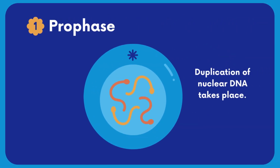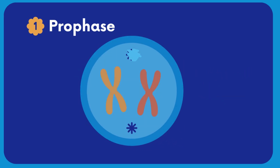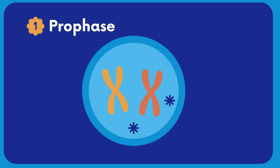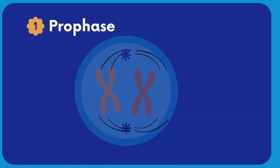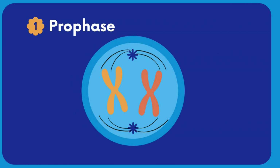What happens in prophase is that the chromatin, which is the loose form of DNA inside the nucleus, condenses into visible chromosomes. Each chromosome consists of 2 identical sister chromatids held together at the centromere. The nuclear envelope, which surrounds and protects the DNA, begins to break down. Special structures called centrosomes move to opposite sides of the cell.